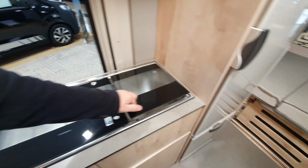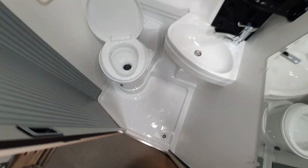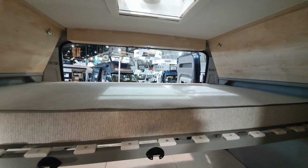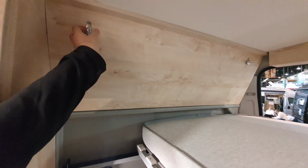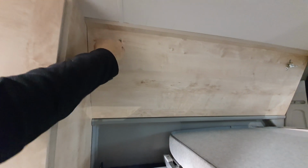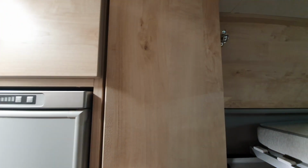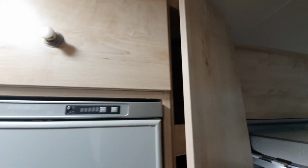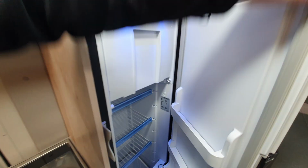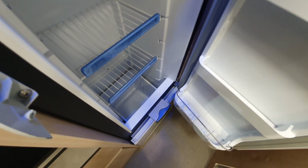sink there, big washroom, double bed, and a single bed in bunk formation. And if I can pull this thing down here, no I can't, because I'm going to need 2 hands on both sides, so we're not going to see that. We're going to see in here the Vitrifrigo 2-way tower fridge, and you've got all that down there for your bottles as well.